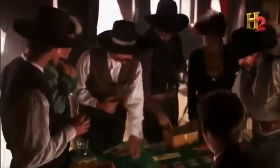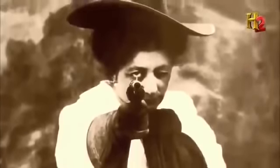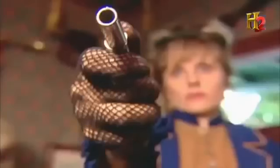From the start, the little Derringer appealed to a variety of gun toters. Gamblers could easily hide them up their sleeves, and they became a favorite of women looking for extra protection. The most common use would have been among prostitutes who would have needed to defend themselves against unwanted attacks.